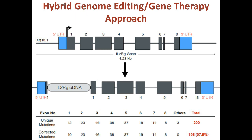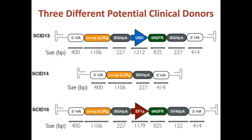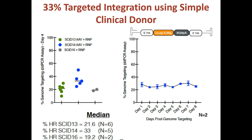So we made some different donor vectors that either had the codon-optimized cDNA alone or had selectable markers. And then using quantitative molecular techniques, what we showed with the simplest donor is that we were getting, on average, across 5 different sources of CD34 cells, an average of 33% targeted integration of our cDNA into the locus, and that this targeting frequency stays stable over time. And thus, we think, in data I'm not going to show, that by knocking in the cDNA into the locus, it actually restores full functional activity to the gene.